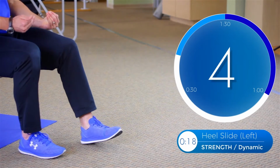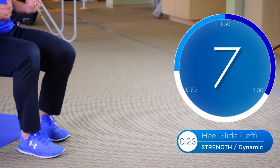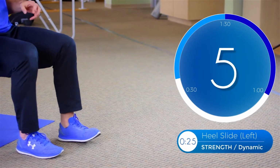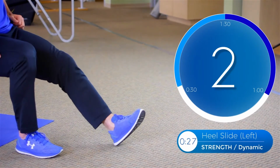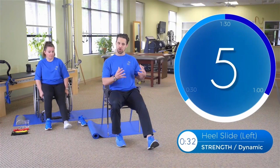Now we're working the hamstring as you bring the heel underneath that body to the chair. Pause, back out. Now it's the quadricep as we extend. Squeeze the thigh, actively engage. We're looking to increase the mobility of our lower left limb.